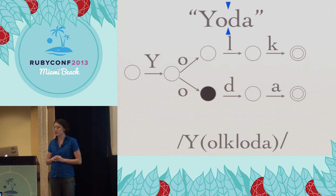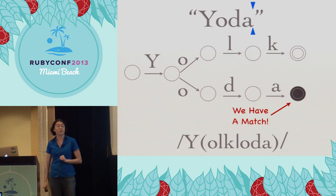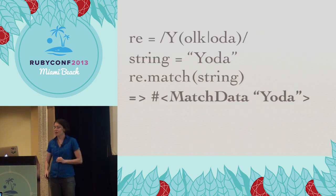After it matches the lowercase o, it's next able to match the d and the a, and hurrah, this time we have a match. Back in Ruby, it returns the match data object containing our match, which is the entire string in this case, Yoda.